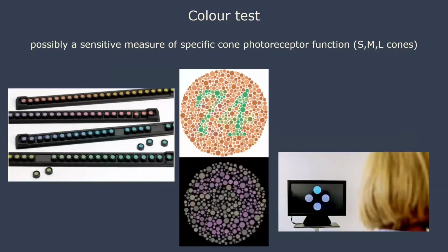And again, there are lots of different tests that you have for color vision. If any of you have been through this before, the one on the left takes about 2 hours and it's incredibly annoying. But the other tests, more computerized ones, have been developed that make things a bit more streamlined.